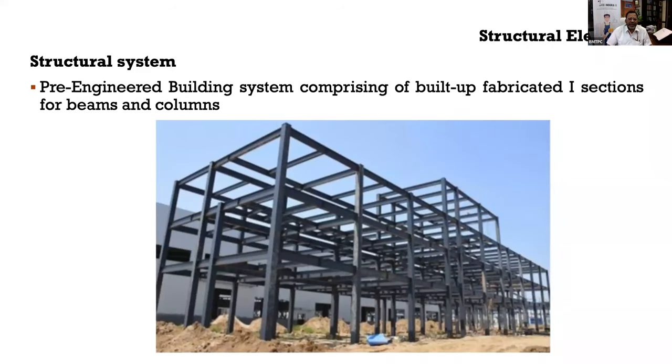So the foundation is conventional, then the structural system, as I explained to you, we are replacing the conventional RCC frame by these built up fabricated I sections, which are fabricated in a typical steel plant. And these are built up sections. They can be coated, they can be galvanized, and there are other things as well. But here we are using the hot rolled built up fabricated I sections for beams and columns. So this is a typical beam, and this is a typical column which are fabricated and manufactured in the factory and then transported to the site and assembled at the site through nut and bolt connections.